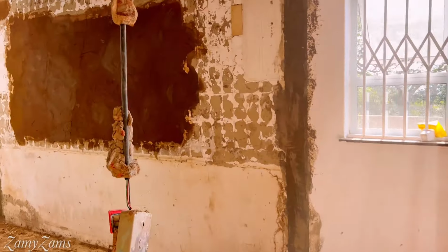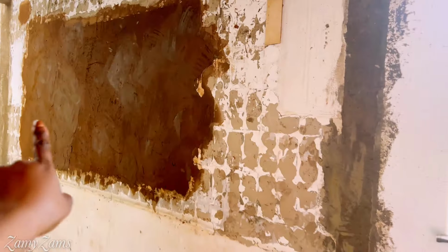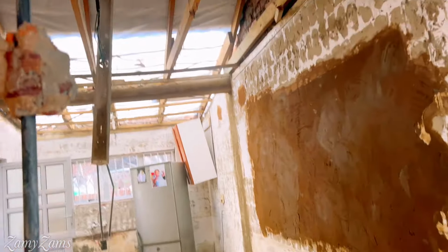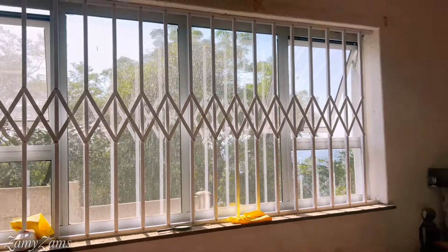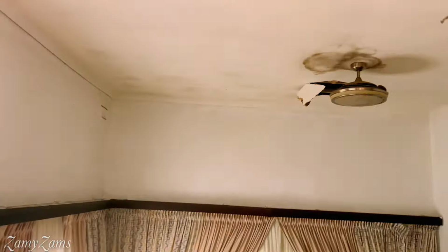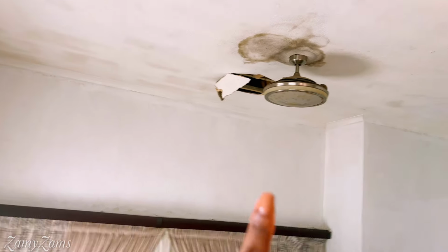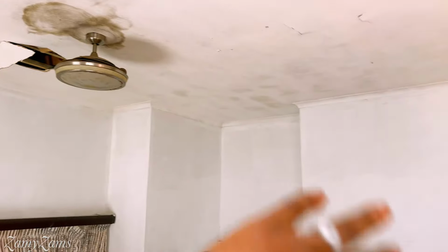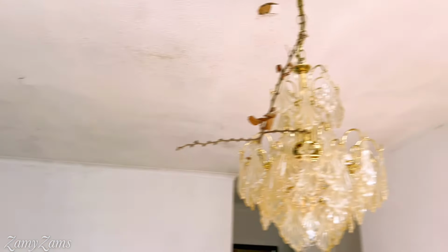This window is finally closed. This is the kitchen window. Remember there was a window? That one's been closed. The guys that are doing the roof are almost done. That part is broken, but we are changing the ceiling all over this area as well, so it's fine.